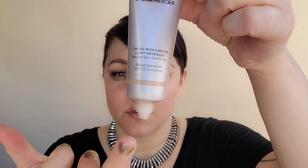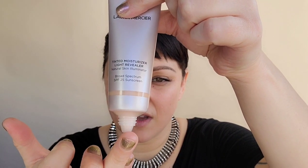So what it does state, it is a light coverage, radiant finish, long wearing, and hydrating. It has French algae to help improve skin's natural radiance, and plant-based hydrators to help water retention by supporting skin's resilience and vitality. So let's see if it does just that. I have a feeling it will because Laura Mercier is pretty spot on when it comes to her formulations. All right, so I'm going to just add a bit of this to my finger here. What I love about tinted moisturizers is that they're really easy to use.